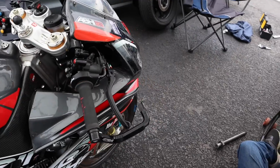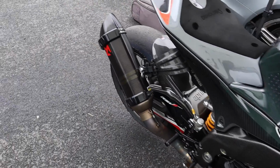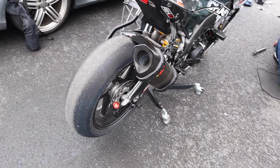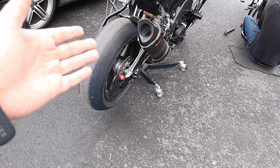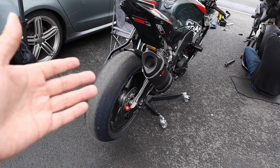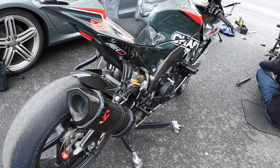I'm really happy without the baffle. I got noise tested at 103 decibels. And guys, don't quote me on this, okay? Every bloody circuit somehow has a different limit. I mean, at Snetterton I'm 105. At Mallory I was 101. Here I'm 103. So I don't know. It's just different things.